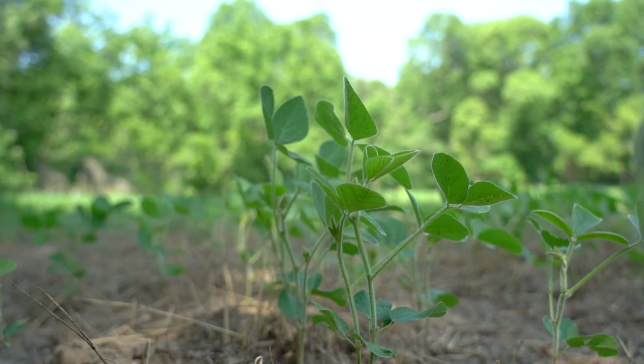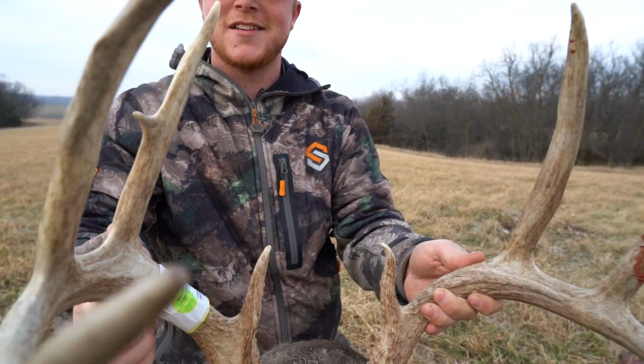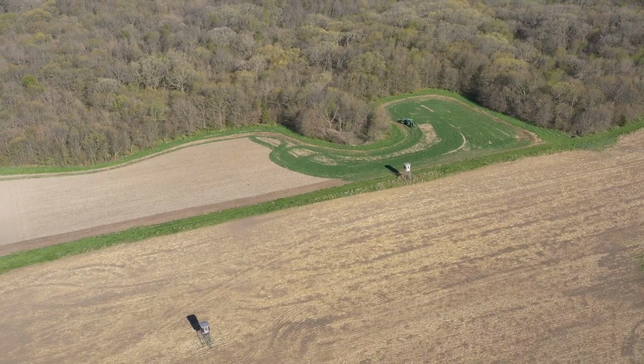But plot number one is in here at a spot we call Yegi. A lot of history here. We've killed many deer here. Carson killed a really good bow buck here last year. And there's always deer here to chase.